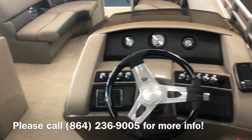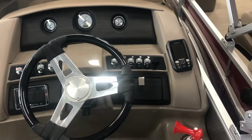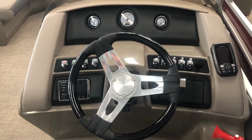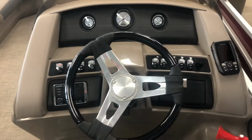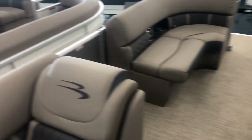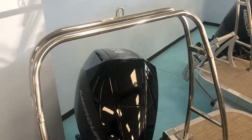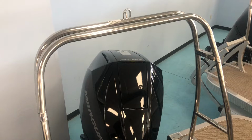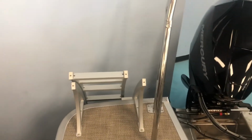Taking a look at the helm, you'll see chrome gauges, Garmin Striker 4, kicker stereo equipped with 4 speakers, RGB lighting. All Benningtons come standard with a 10-foot bimini top. This is powered with the Mercury 200 horsepower outboard and equipped with the ski tow bar with the bifolding ladder.